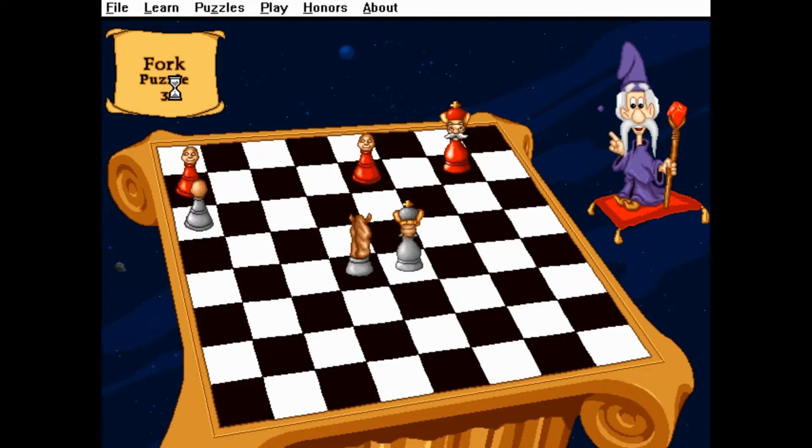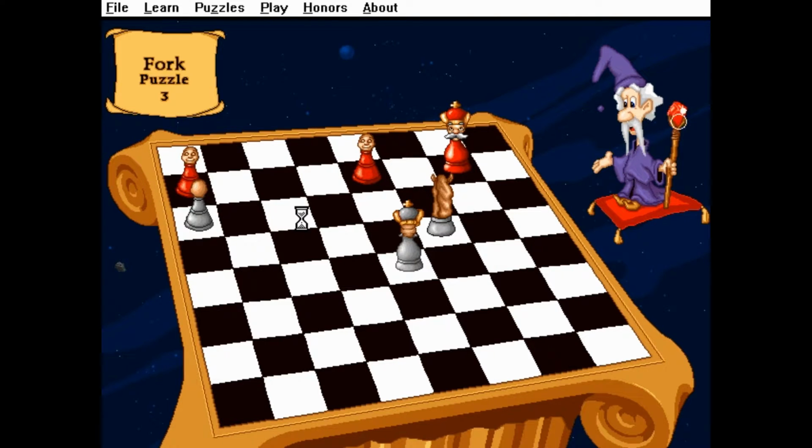Here's the puzzle. It's your move. Find the knight fork in this position. Very good. That is the correct move. If you had played your knight here, the king would move to here. The king would be out of check and protect the pawn.